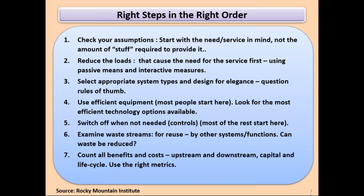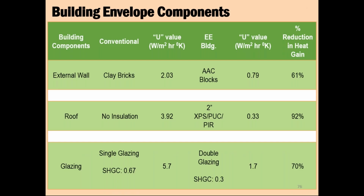Then count all benefits and costs, upstream and downstream. Then look at the life cycle cost analysis and use it. So now in ECBC, we have always been talking about meeting U values or insulation. If we are just doing a 230 mm clay brick wall plastered on both sides, the U value would be about 2.03 watt per meter square per degree Kelvin. But if you use an aerated autoclaved concrete block or AAC block, that U value is 0.7 watt per meter square per degree Kelvin, which is about a 61% reduction in heat gain.